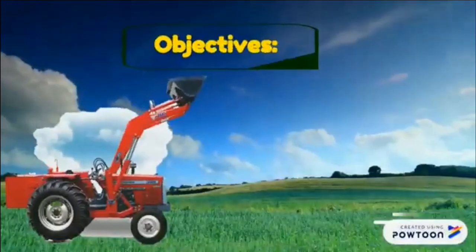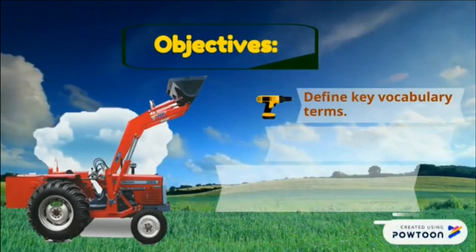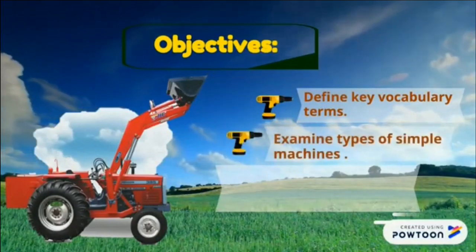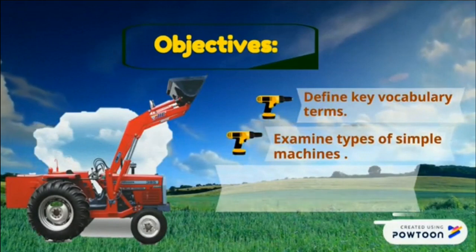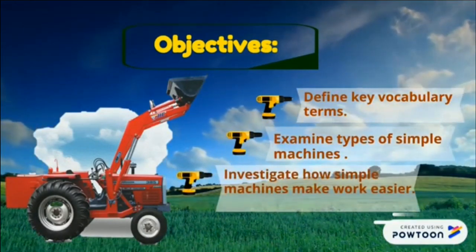At the end of this lesson, we should: 1. Define key vocabulary terms. 2. Examine types of simple machines. And 3. Investigate how simple machines make work easier.